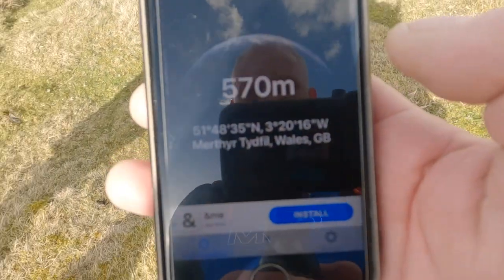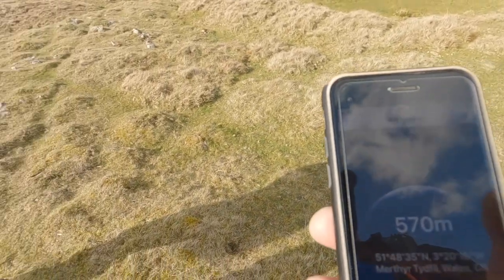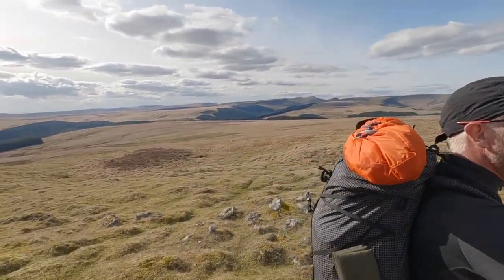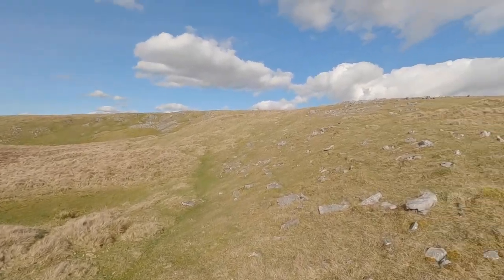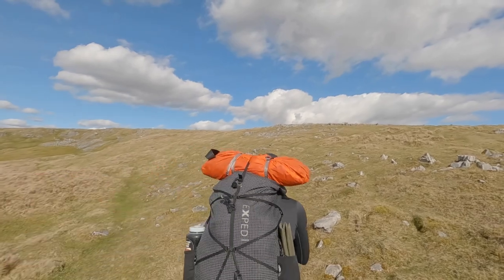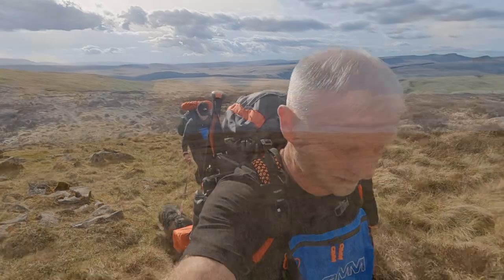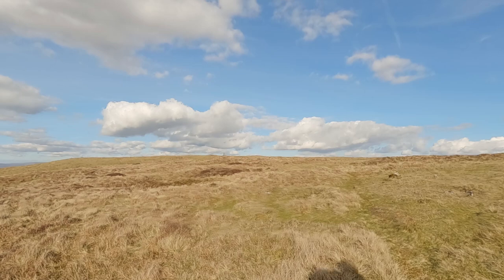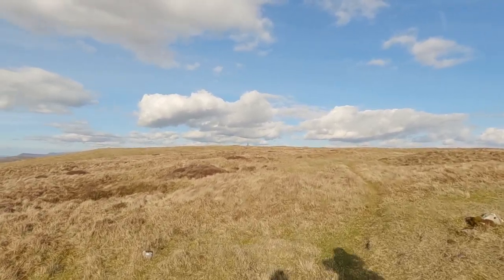So we've got all those views over there. Don't know if you can see that. Our current elevation is 570 metres. Only another 47 to go. Summit is 617 and that's marked by a trig point, so not much further now. We have the trig point in sight, and that's the summit of Cefn Ystrad, 617 metres. Not too far.